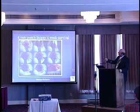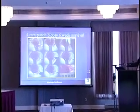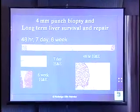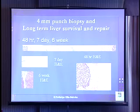And this is something we came up with. The other one's really impressive, but you make a 4 millimeter punch biopsy and you fill it. 6 weeks later, you can see it's completely healed. This is an H&E stain, 48 hours. These are all to scale. This is 7 days, so it goes from here to here in about 5 days. And then 6 weeks, you can see it's almost completely healed.